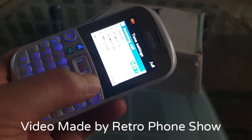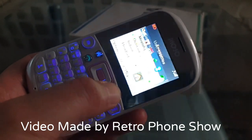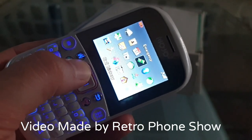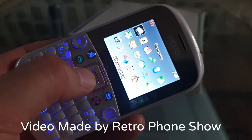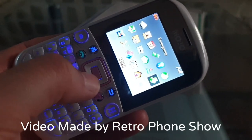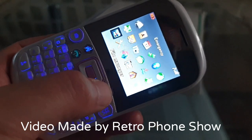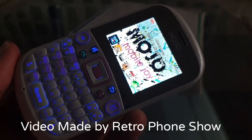That's it. It's just the 10 ringtones on it. And obviously the other stuff you have is just the menu, Bluetooth. Says they are at the bottom of the screen there. Here we are. And that is the Mojo chat.